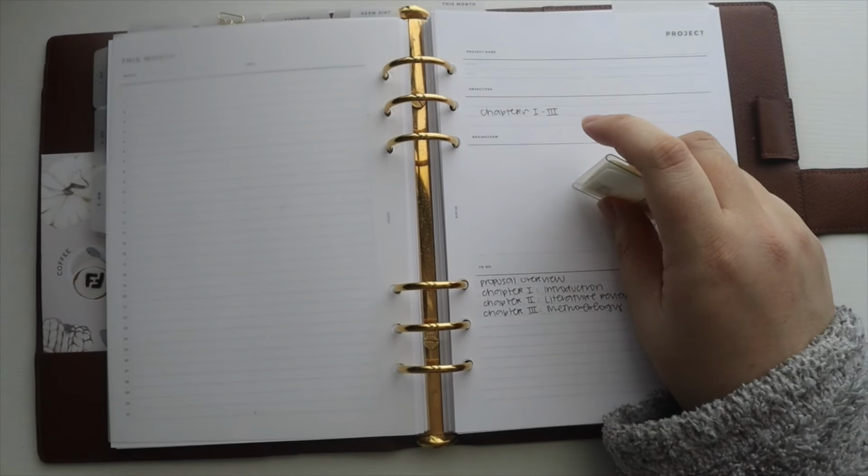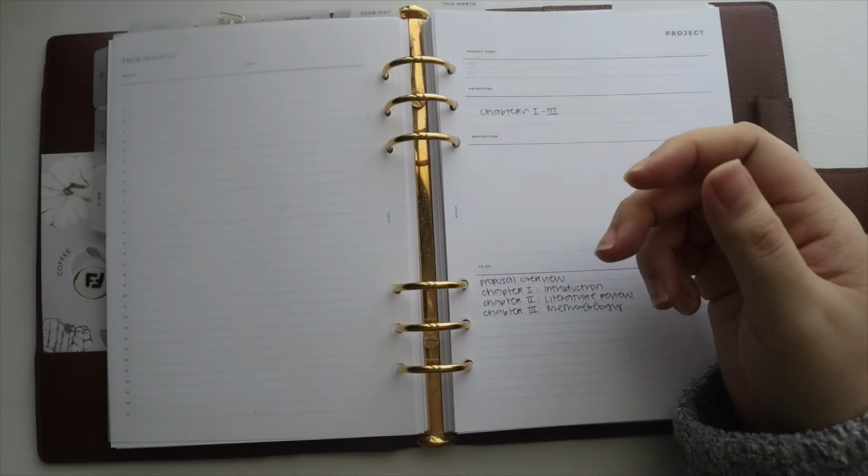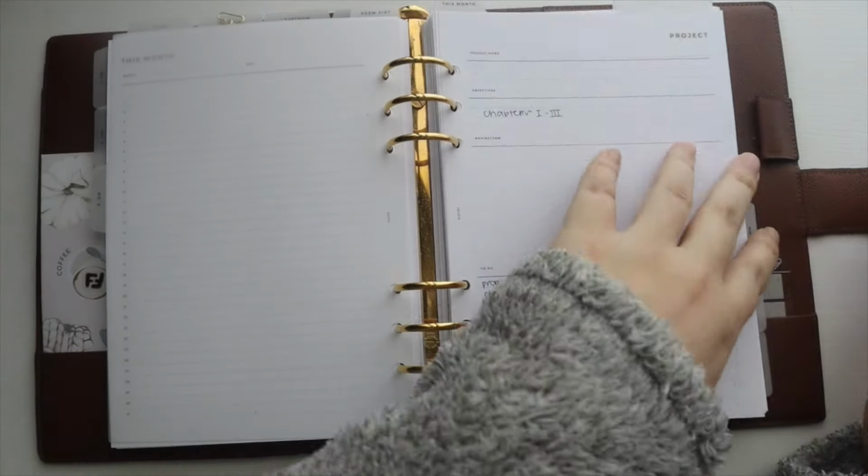Oh my God. See guys, Office Depot. I think it was Office Depot that I got these at though, but I really like them. And they're nice to use in here. So we have that.